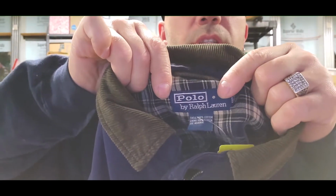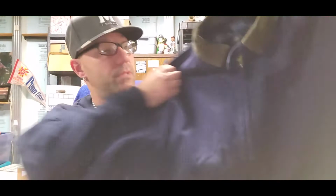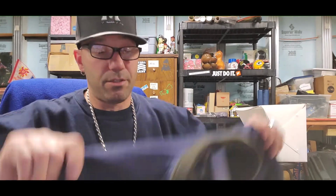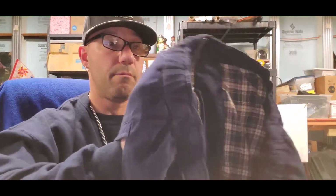I wonder what those dots mean. I always see those little yellow dots. Not really sure what they mean, but this is really nice. Just your basic polo jacket. I know some of them are called Harringtons. I don't know if this is a Harrington. I'm not really sure. It's got a corduroy collar on it. I'm hoping that it's worth a little bit more than $50, because I definitely have to make some type of profit on it. Pockets are good.